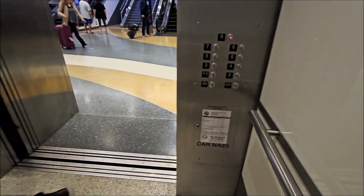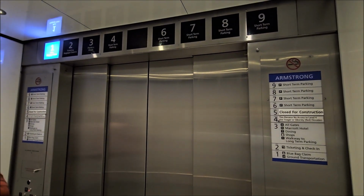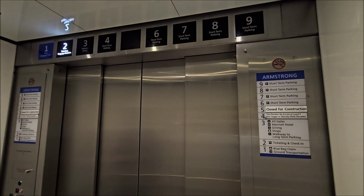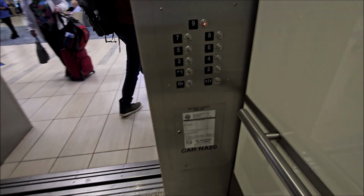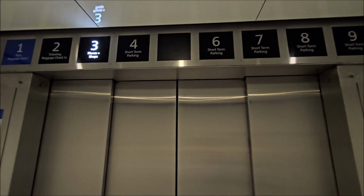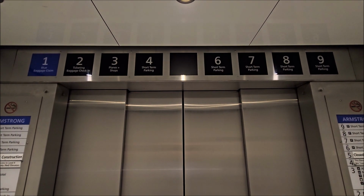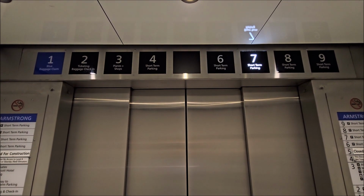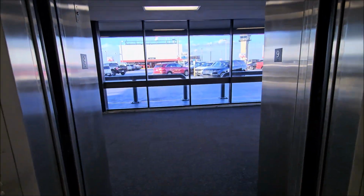Going up. Level 3, shuttles to all gates, shops, Jannus Elevators. You're going up. I don't want to go up. Yep, going up. Short-term parking area, level 9.